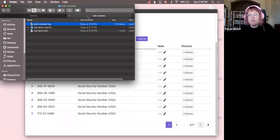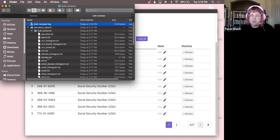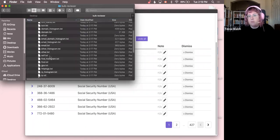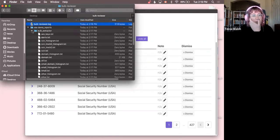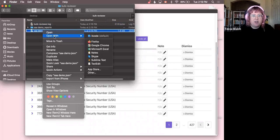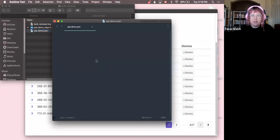In that home directory, every time you create a scan, it's also going to create a copy here of the bulk extractor reports, which it leaves there so that you can just manually go through them if you'd like, or run some other kind of computational process on them, as well as a JSON file. And this is basically just how Bulk Reviewer stores its data locally.